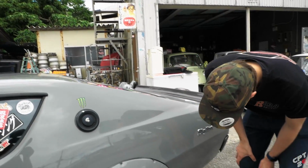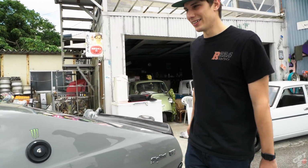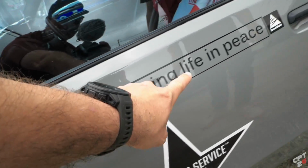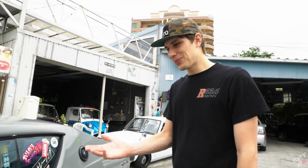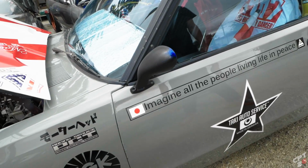A lot of cars in Japan have that symbol on there. Same symbol, just rotated differently. And that's been around in Buddhism for very long. And we know this is Liberty Walk right here. Imagine all the people living life in peace. I really wish that's their livery. I just wish they would have a little bit better English in that sentence. Yeah, but it's cool. Super cool. I love it.